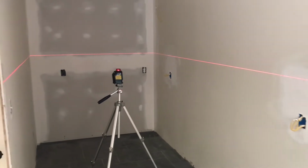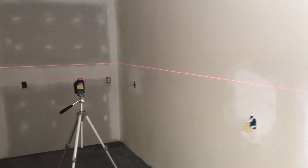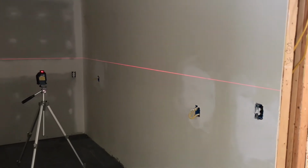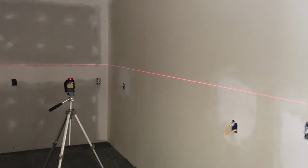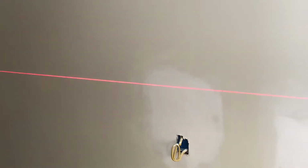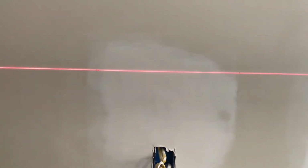All right, so we got our laser level set up in here, and we've used it now to mark lines all the way around the perimeter. And that's where our ledger board is going to sit. That's 42 inches down from the ceiling, and that'll give us approximately 3 inches for crown on the top of our cabinets. We're using 39-inch wall cabinets.